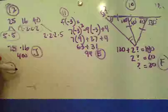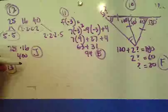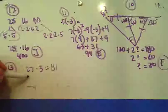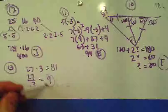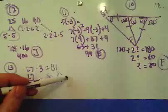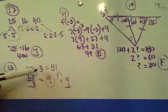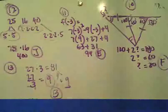13. I meant to multiply a number by 3, but I divided a number by 3. So if I take a number and multiply it by 3, I would get 81. But I divided the number by 3 instead. So what do I have to do to the number that I have to get the number I want? I'm going to need to multiply by 9. I have to undo this dividing by 3, and then I have to do the original multiplying by 3. So I have to multiply by 9, which is choice B. B for number 13.